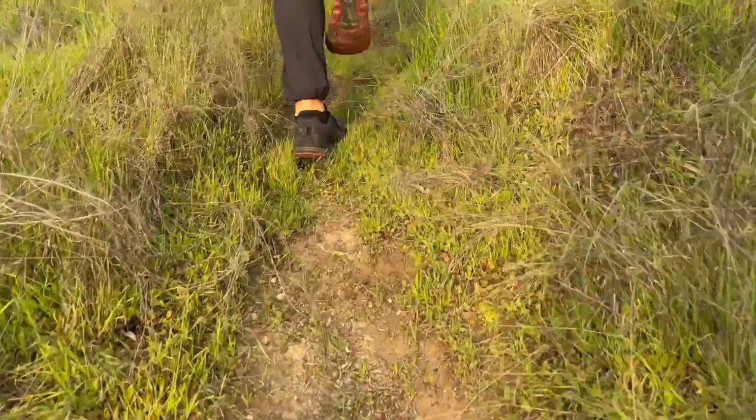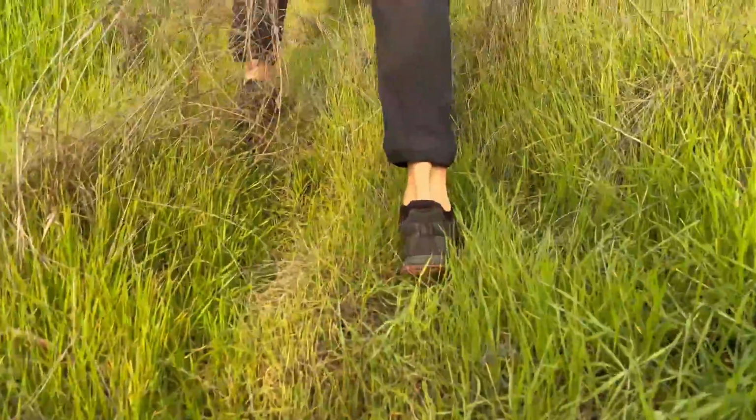However, if you're a fast hiker or you like to move fast or you're just fast paced, trail runners are your way to go, just because they're significantly lighter and a lot more flexible, so they'll definitely work to your advantage when moving fast.